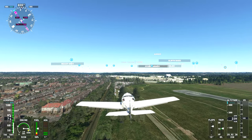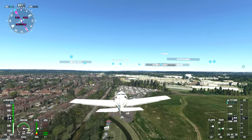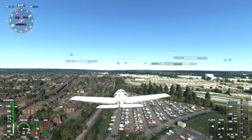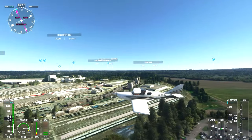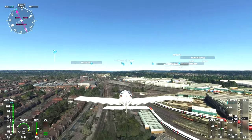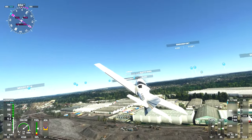Oh, here's a long stay car park then. It's a little bit cheaper. Maybe a little bus, a little shuttle bus. Easily there to our left. The railway yard to our right. Let's bring it down and land it again.